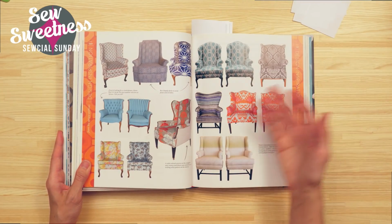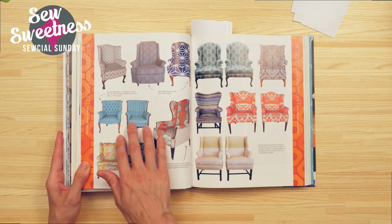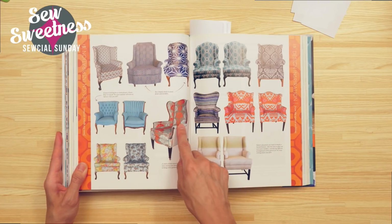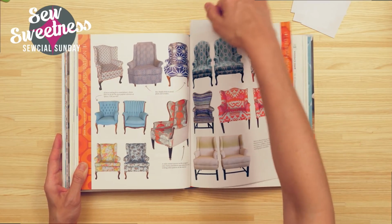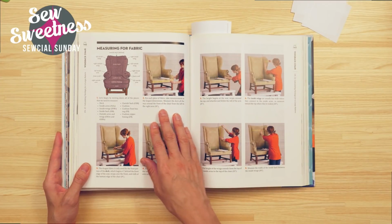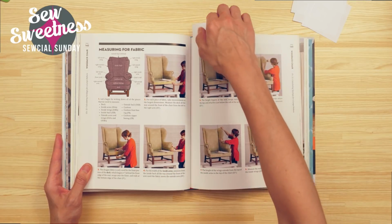So here's just some examples of different styles of fabrics that can be added to the chair. As you can see, some are just solid colors, some are more detailed than others, some are large scale prints, so depending on what you enjoy. And here's what I mentioned previously, how to measure for fabric to get the correct fabric requirements for how much you'll need for your project.